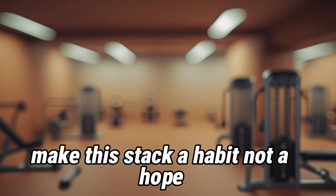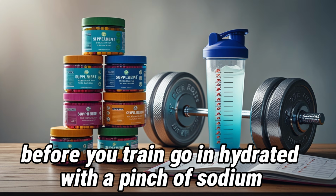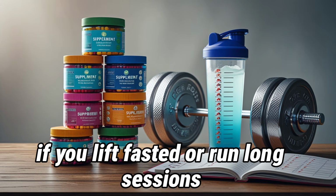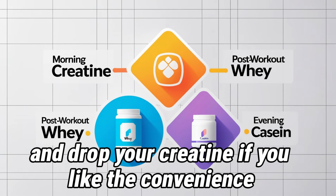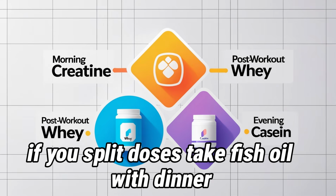How to use this stack for maximum gains. Make this stack a habit, not a hope. Take creatine monohydrate every day, no matter what. Before you train, go in hydrated with a pinch of sodium. Take L-citrulline for blood flow, and add essential amino acids if you lift fasted or run long sessions. After training, drink 25 to 30 grams of whey protein to slam the leucine threshold, and drop your creatine if you like the convenience. In the evening, finish your daily beta-alanine if you split doses.